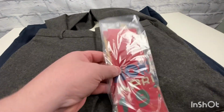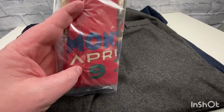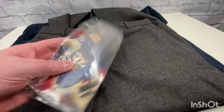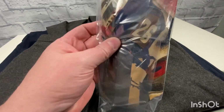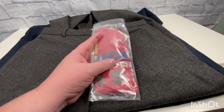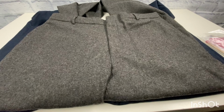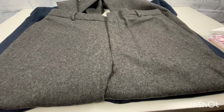But this is a vintage Polo Ralph Lauren, probably 90s tie. This is from Monaco. It has like a race car on it. It's a really cool tie. And this sold for $89.99. Polo ties do well when you get these ones with these pretty cool prints.